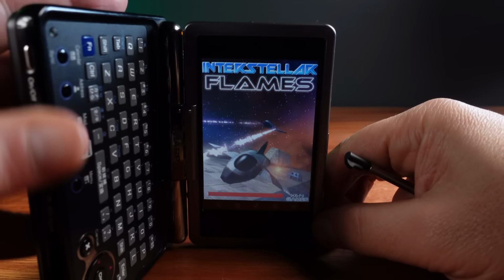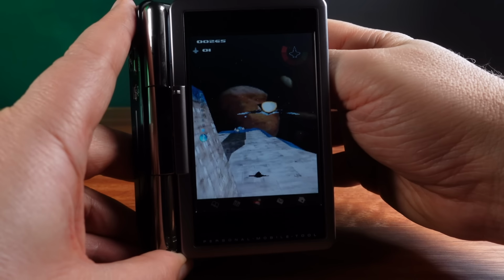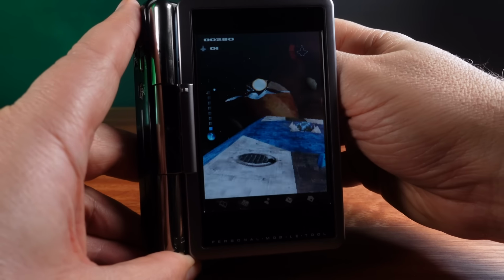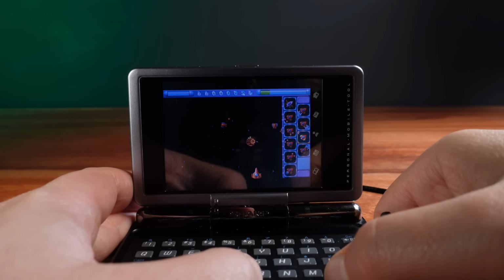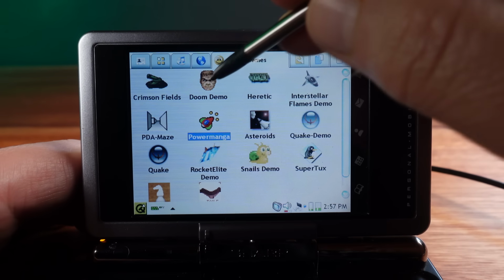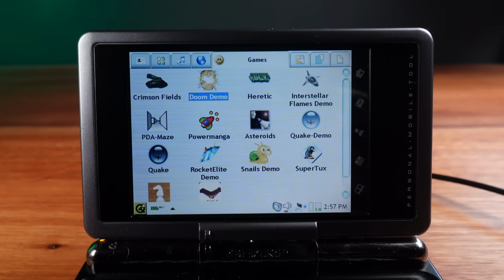These earlier models also seem to be why minigames only run in portrait mode, which on this Zaurus makes them really hard to play, with the controls not going in the right direction. There do seem to be some landscape-based games, such as Power Manga, though the controls with this game still seem to be wrong. There is a port of Doom, though I was unable to get it to run. That's on me though, because I may not have set it up properly.